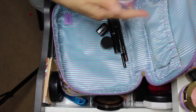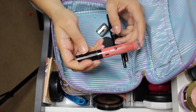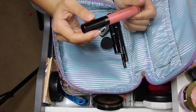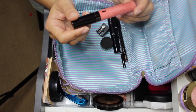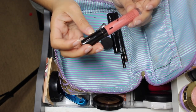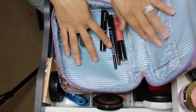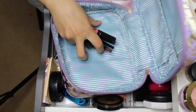For lip products, I took most of them out, but I just took lip glosses with me. I took the Number 7 High Shine Lip Gloss. I'm not sure what the shade is, but this is the one I took with me. And I took with me the Pat McGrath Lip Gloss, the one that I've used more than half of. It's not in here, it's in my work bag, so that's what was in here.